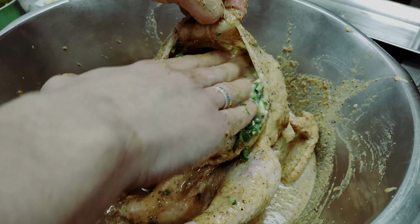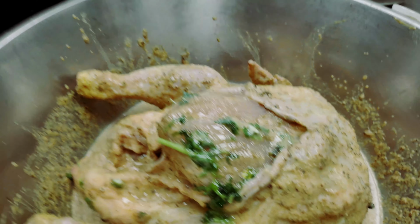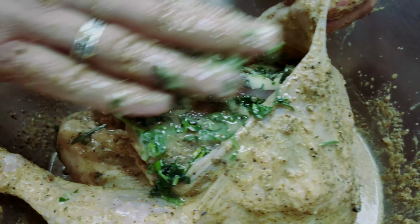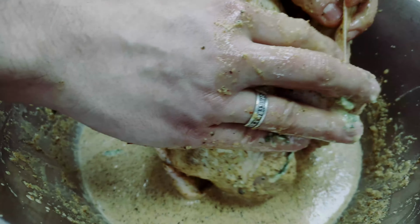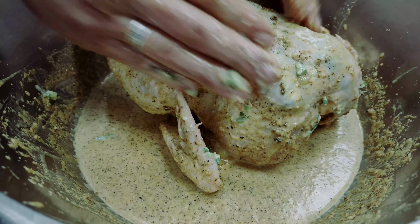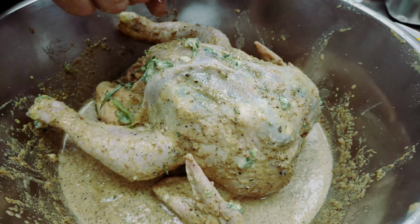It goes inside under the skin. Pay attention, especially with the white meat, with the breast, because it easily gets dry. It's the same principle with the turkey and the chicken. Whatever poultry you use, it's completely the same.